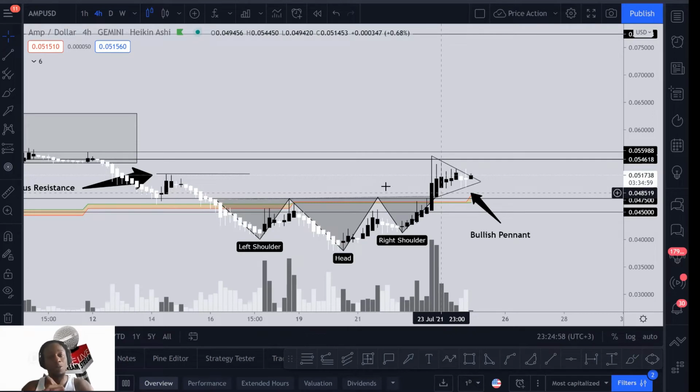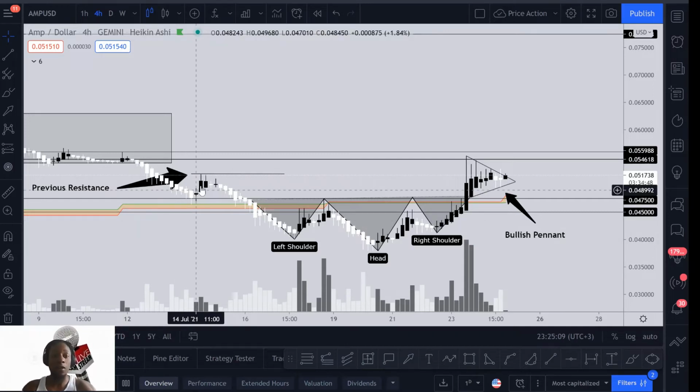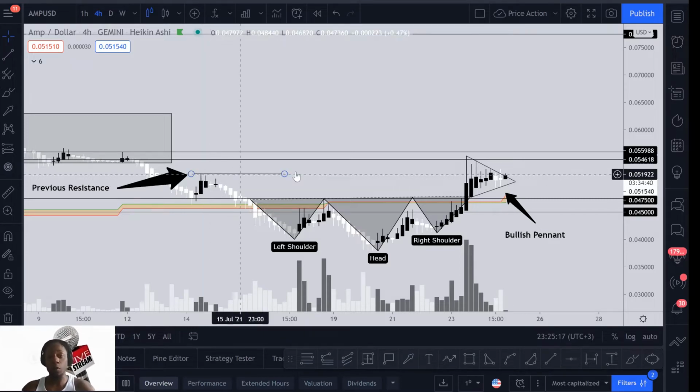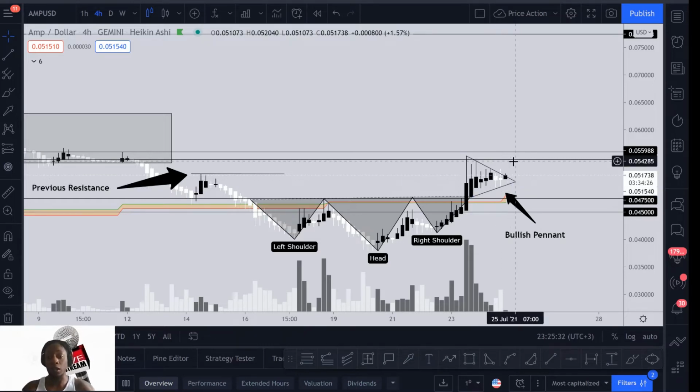But before we get ahead of ourselves, it's important to really take heed of what happened in the past. Specifically, what previous resistance do we need to get above? And as we can see right here, we have resistance at the 0.051 level, right? So as long as we can get above this, we'll be in good shape. If we can't get above this, then it's likely that we may come down and test the 0.046 to the 0.047 levels before trying to move up to the upside again.